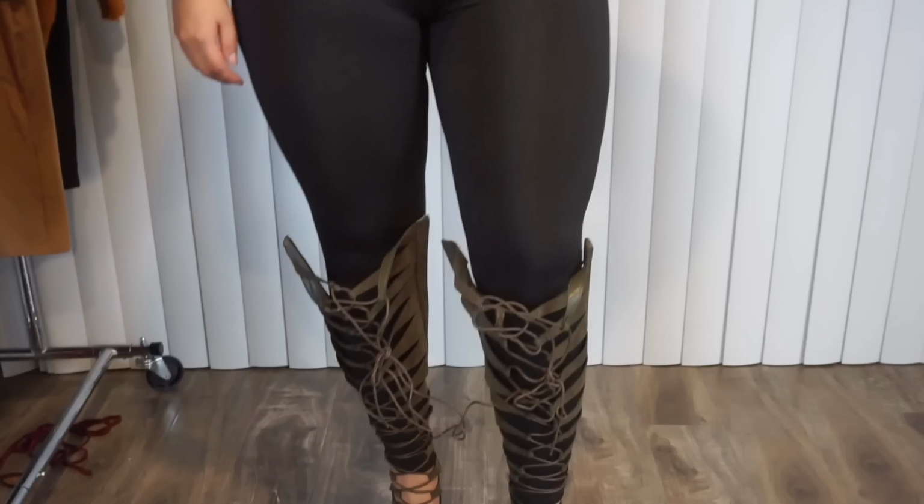Now let's talk about these boots. I got them in a size 6. They're called the lace-up knee-high boots. They have a zipper in the back and obviously a lace-up in the front.